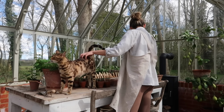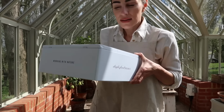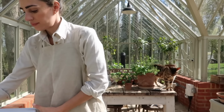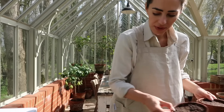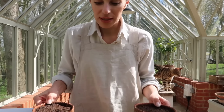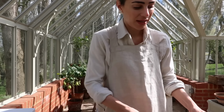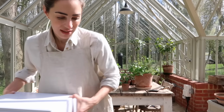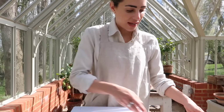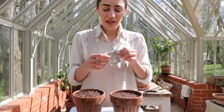Love the greenhouse. Now if anyone hears me say that I need to buy more seeds, don't let me. Right, I'm going to sow some microgreens into these pots just because I've got some mustard ones and I thought it'd be a good idea. The pheasants are out in full force today. Yeah, I've got these little red giant mustard, so I thought we should do these, some little microgreens.